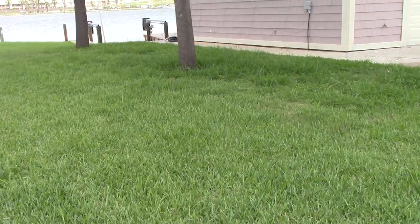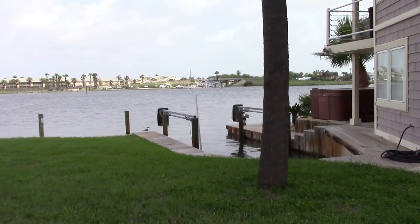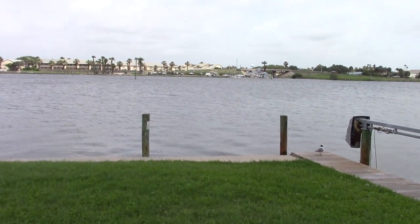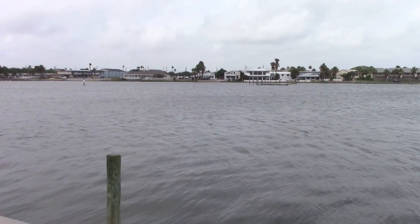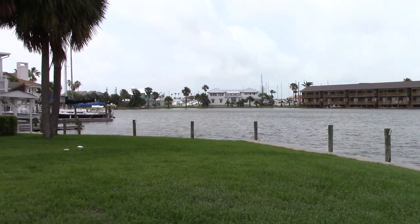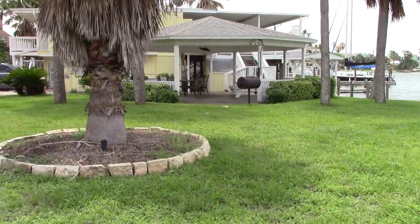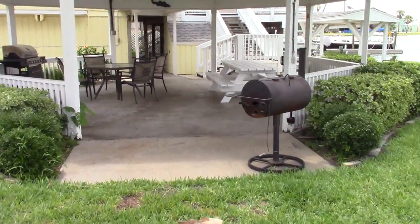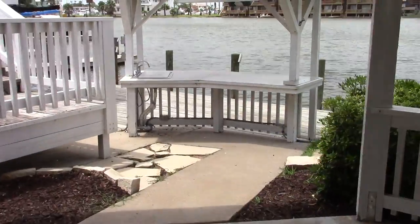Let's go ahead and walk the property here. This lot does have an awesome view of Little Bay, and it's kind of out here on a little point, so it's actually really nice. Great view. Walk on over here. So this would be one lot here, and then the house here will be on the second lot. You got fish cleaning tables there.